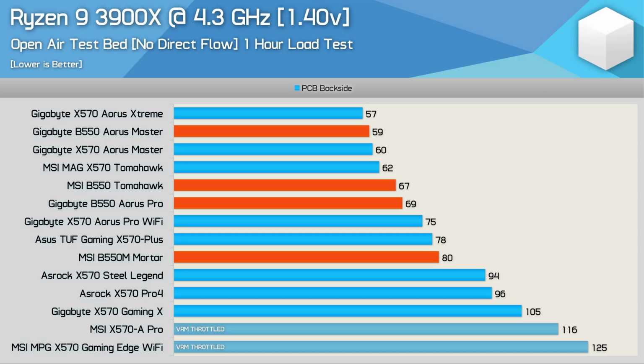Despite those extreme test conditions, the B550M Mortar passed with relative ease, peaking at just 80 degrees, basically putting slightly more expensive X570 ASRock and Gigabyte models to shame like the Steel Legend, Pro 4 and Gaming X. With a small amount of airflow, there is no AM4 CPU this board won't handle with ease. That being the case, the Gigabyte B550 Aorus Pro and Master were extremely impressive, as was MSI's B550 Tomahawk.